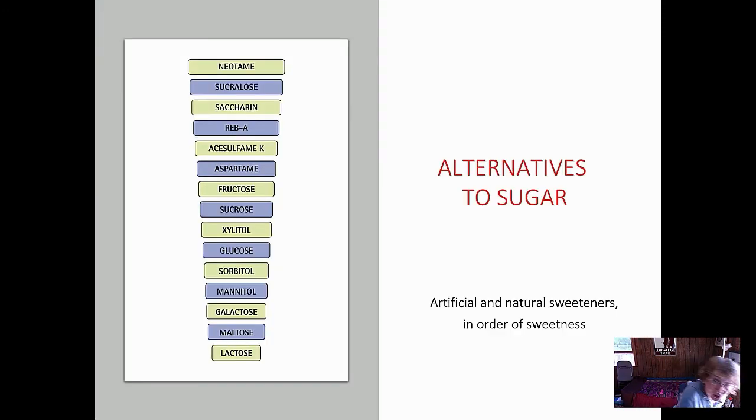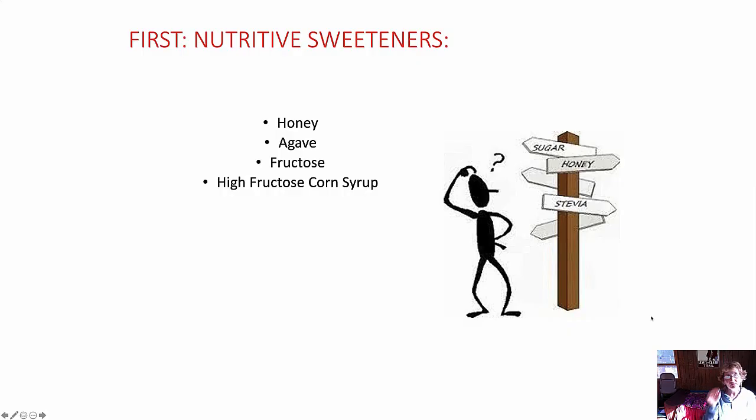Let's talk about sugar substitutes or alternatives to sugar. You don't need to memorize this table, but what's interesting about it is at the top of the table is a sweetener called neotame, which is probably the sweetest sugar substitute or alternative sweetener out there. Lactose is the least sweet. Right in the middle, we have table sugar or sucrose.